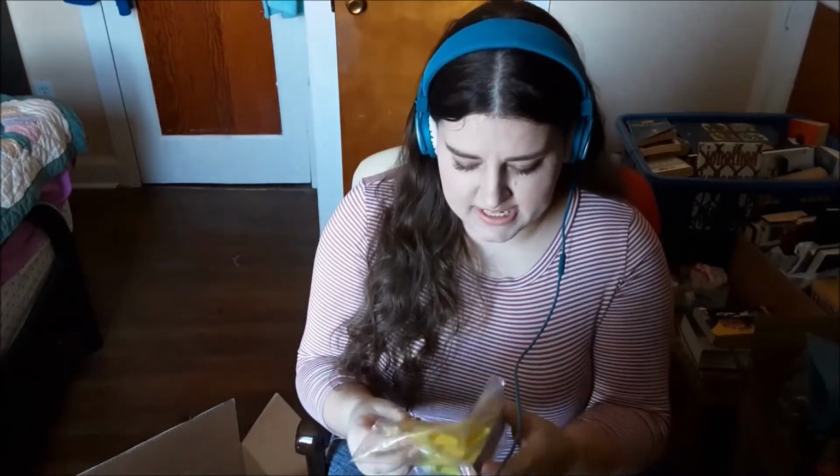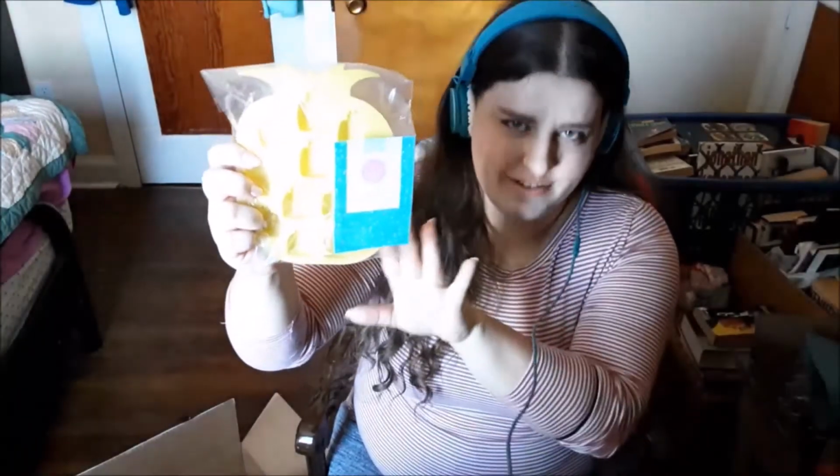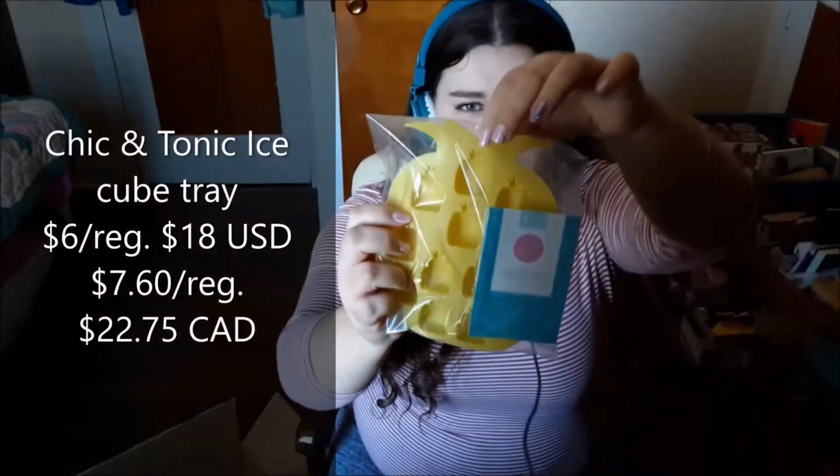The other pineapple thing that I got is also from Chic and Tonic, and I'm not going to take it out of the packaging because I want it to stay clean, but it's this cute little ice cube tray. So the tray itself is shaped like a pineapple, but then also the individual spots where you would fill it with water are also individually pineapple shaped. I've never owned a silicone ice cube tray before. I've only ever had the hard plastic ones, and I imagine that will be a lot easier to remove the ice cubes from, because usually we're twisting it, we're banging it on the counter or something, making an awful racket.